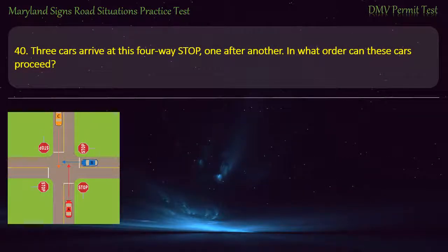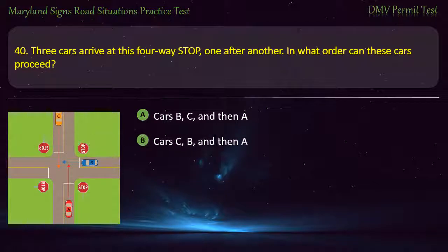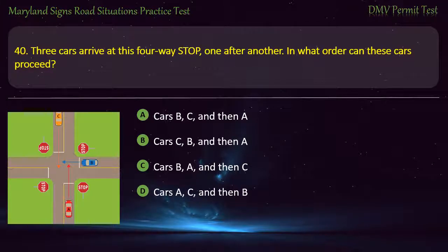Question 40. Three cars arrive at this four-way stop, one after another. In what order can these cars proceed? Cars B, C, and then A. Cars C, B, and then A. Cars B, A, and then C. Cars A, C, and then B. Answer. Cars B, A, and then C.